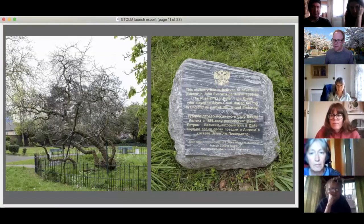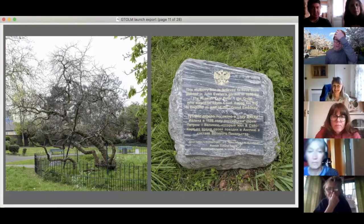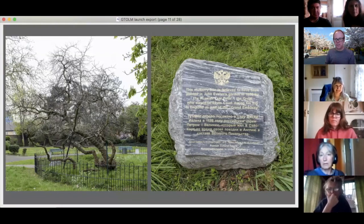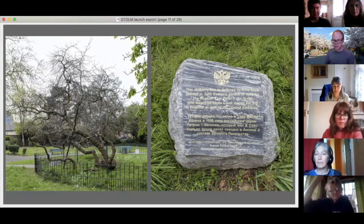This is a mulberry in Sayes Court Park in Deptford, which is a wonderful old tree. Sayes Court Park is a tiny little park near the river, and it's the last bit of what was John Evelyn's garden. So the famous diarist and tree lover John Evelyn, who used to live in Deptford, had a house right next to this. It's thought that his house was planted with all sorts of amazing trees.